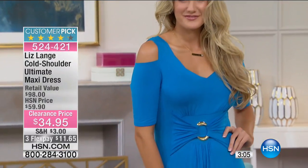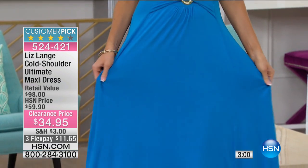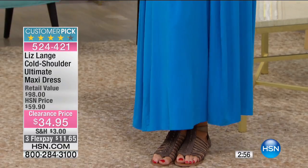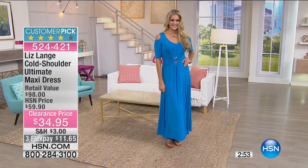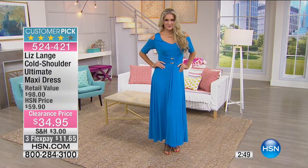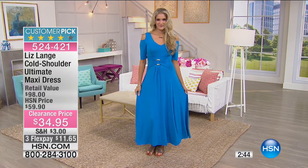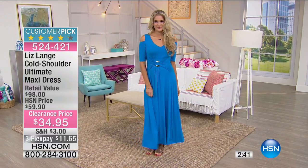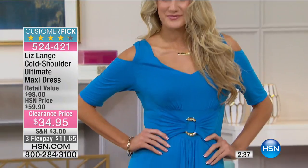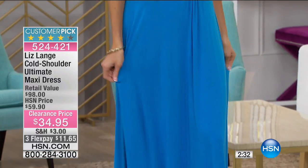This feels like the kind of material you would have in a nightgown. It feels like pajamas. It is so stretchy and comfortable, and I can tell you it's great to travel in. It's great for any kind of wedding or graduation, going to church, going to synagogue, going out to lunch, going to dinner, leaving the house. Honestly, the effort it takes to put this on is the same effort to throw on a nightgown. There's no zipper in the back. There's nothing. It goes on over your head like a t-shirt.